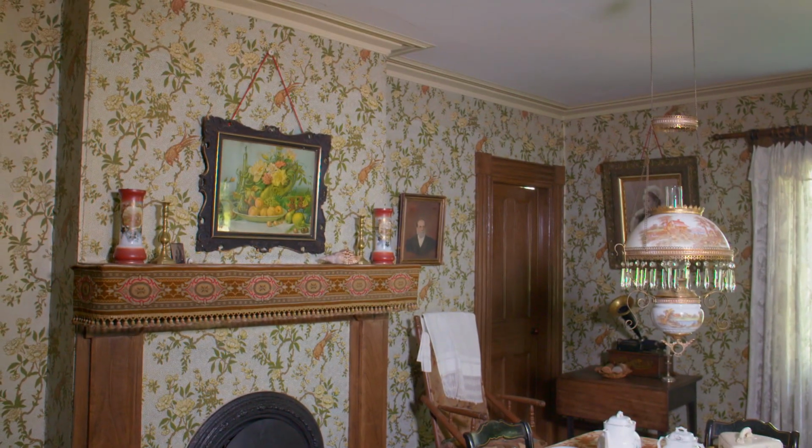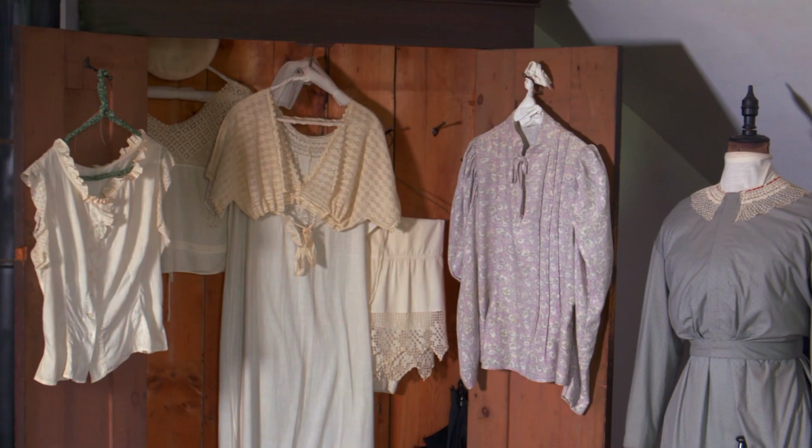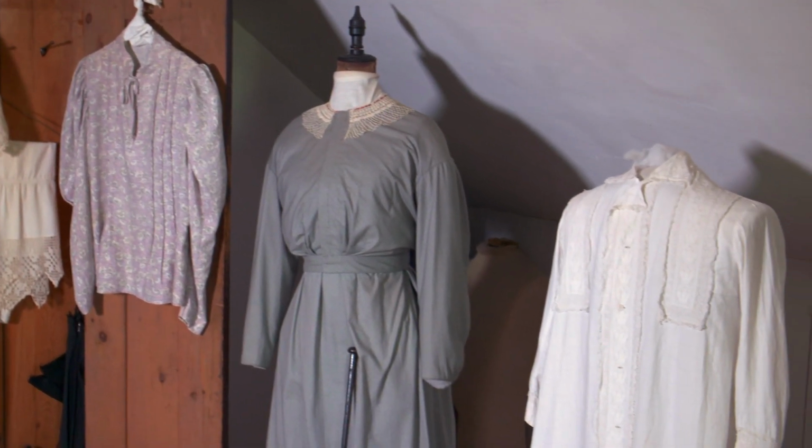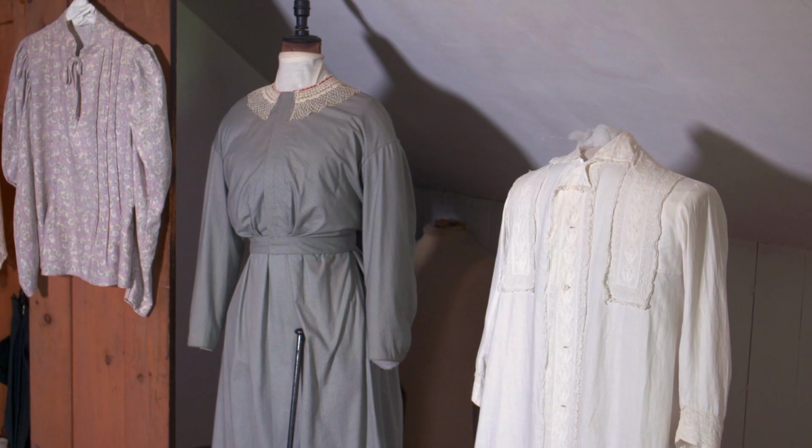And the Clark family who ran the general store, they rented part of the house to a dressmaker, so up above the general store is a dressmaker shop. So really giving folks a look at what rural life in small villages would have been like in the late 19th century on Prince Edward Island. Yes. Okay, well, cool. Thanks very much, Kevin.